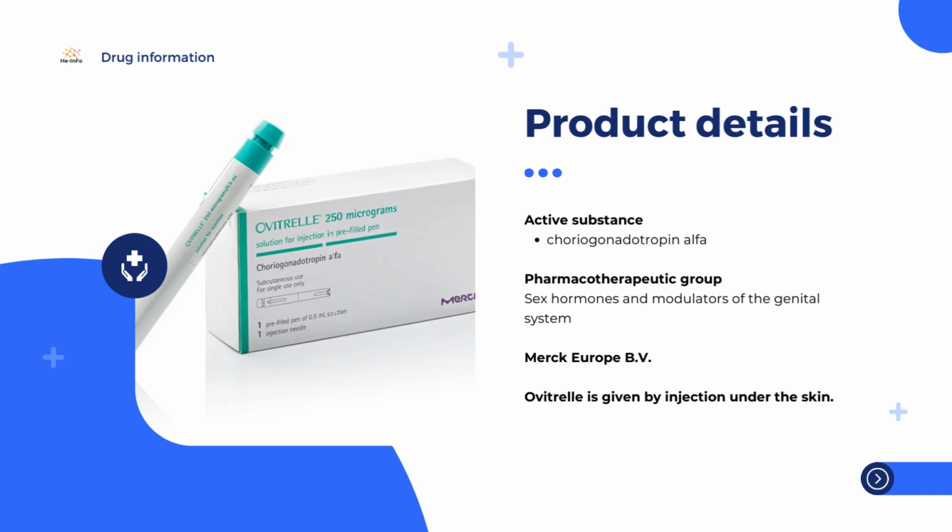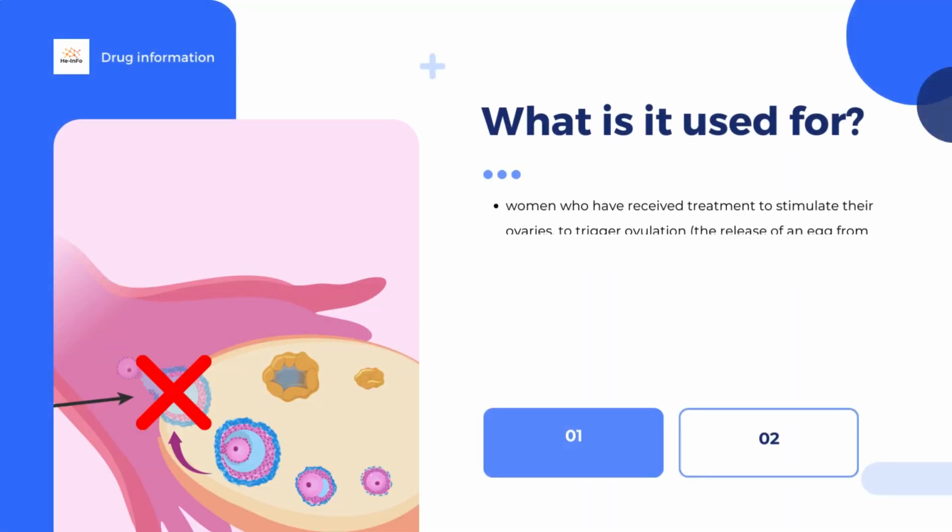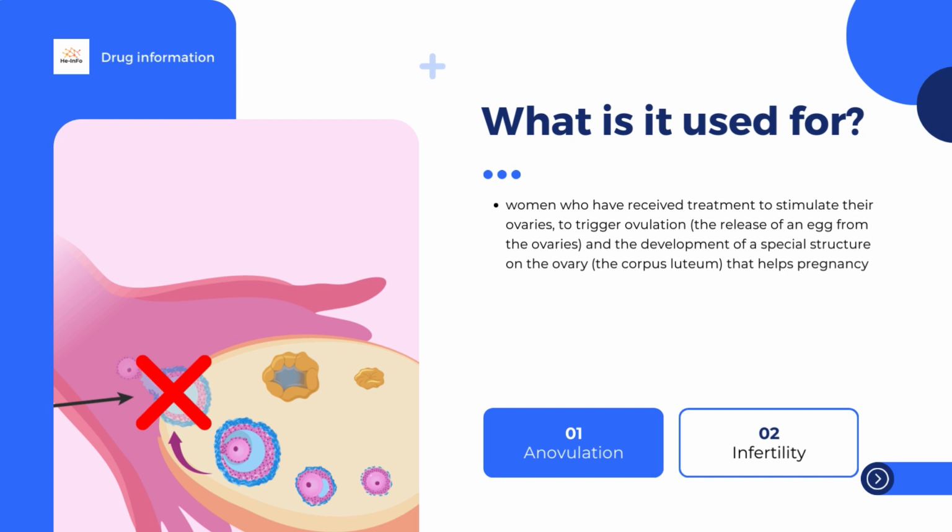Ovitrelle contains the active substance, choriogonadotropin alfa. It belongs to the sex hormones and modulators of the genital system. The marketing authorization holder of this medicine is Merck Europe BV.